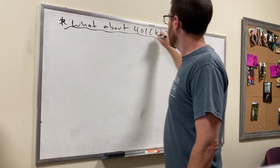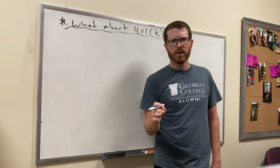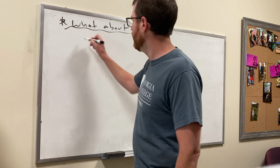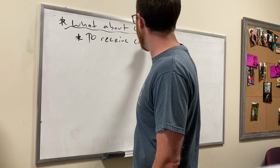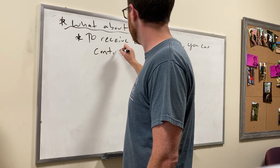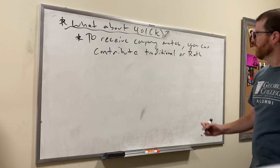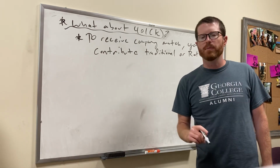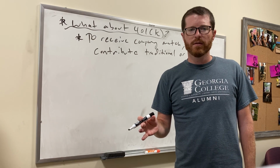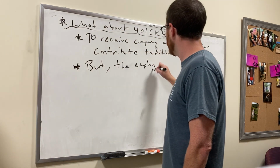What you should know is most of you are going to want to contribute to a Roth 401k when you start your first job. But here's the thing: any match you get from a company on a 401k will be traditional. So, to receive the company match, you can contribute traditional or Roth. You can go traditional 401k or Roth 401k to receive the company match. Here's the part I didn't know. Whenever you make your contribution, traditional or Roth, the employer match will always be traditional.